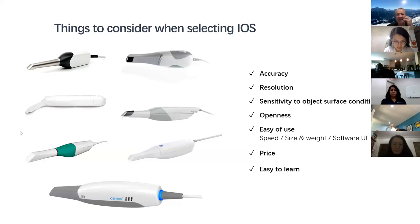Then ease of use, speed, size, weight, software. The software, I think, is very important. How easy is it to use? Price is becoming the most important issue, because since all these systems are very, very similar in accuracy, the price is becoming key. Why would I spend three times the money for a scanner like this than for something like this down here, like a Cameo? It makes no sense, and you'll see that afterwards.